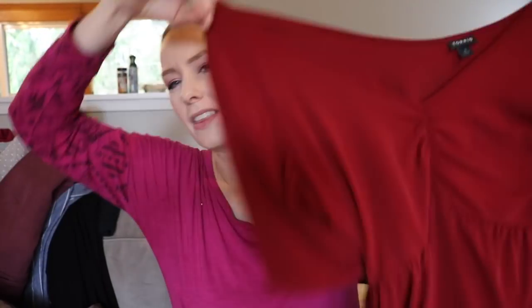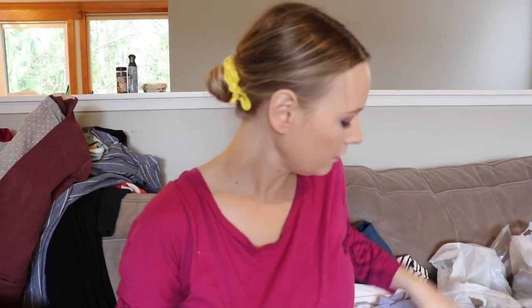It's more of a darker, like burgundy color, but this is a Torrid size 1, which I think is a 1X. I can't remember. I'll have to double check for Torrid's vanity sizing, but it's a really cute little peplum top.